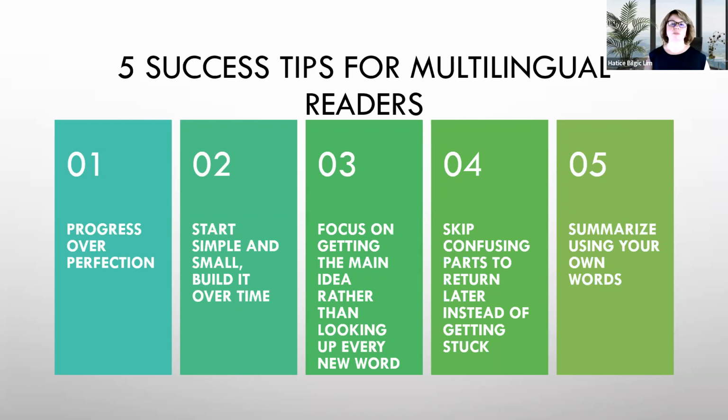The second important aspect is to start simple and small and build it over time. At the beginning of graduate school, for example, it may be very intimidating to have a 10-page scientific article in front of you, which you are expected to understand, summarize, and then discuss. However, if you start with small goals and continue to consistently work on them, at the end, the reward is to be able to evaluate and speak about a whole article without even needing to know every single term.